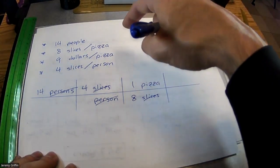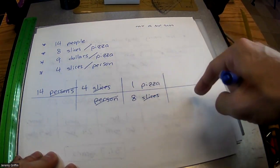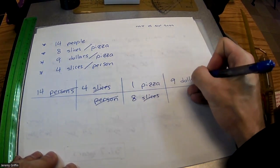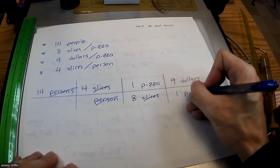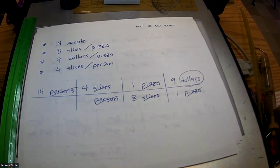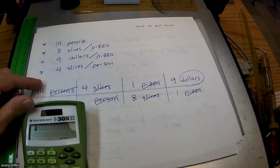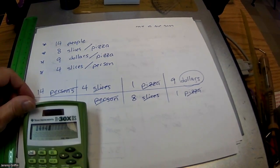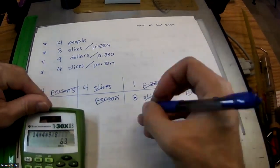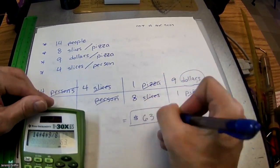One more thing. Dollars per pizza. Now, does the number 9 go on top or on bottom? Top. Yeah, because it's $9 per 1 pizza. So there's only 1 unit on the board. Okay, so that's the budget. So let's multiply across the top, 14 times 4 times 1 times 9, and then divide by, I see an 8 down here. That is indeed 63 is the number, and dollars is the unit.